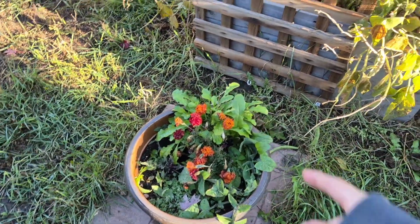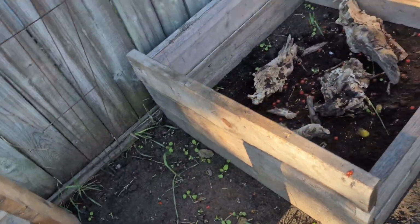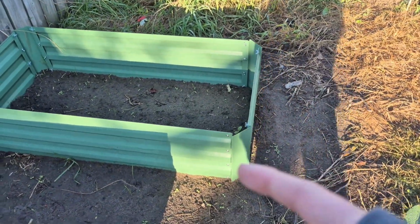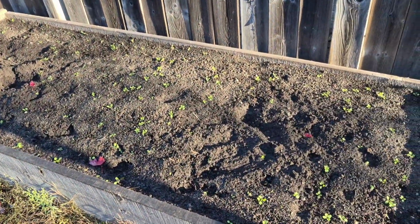These marigolds are pretty much dead. These are just some weeds growing in here. It almost looks like a lettuce. It could be a lettuce. So this guy's in. And this guy was built. Got him in. And that was my last garden bed. I did that a couple weeks ago. And then got this ready.